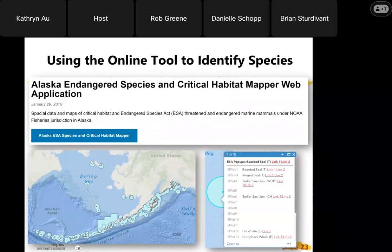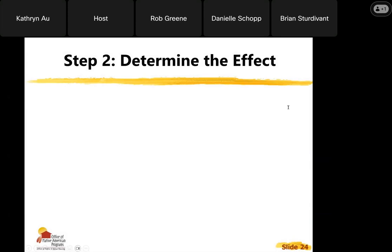If you click on one of those sky blue bubbles, you get a pop-up that lists the species of concern. Here in the ESA pop-ups, you have a bearded seal, ringed seal, Steller sea lion, fin whale, humpback whale. If you notice at the top, it says 1 of 3, with an arrow on the right-hand side. So there are actually 3 pages of these, and probably more species are listed on the other 2 pages. I'll show that at the end so you can see more clearly.